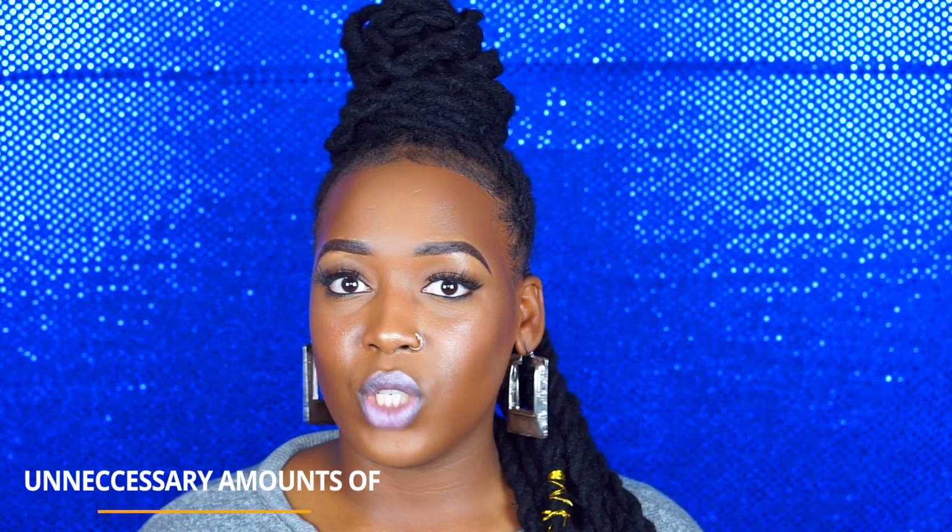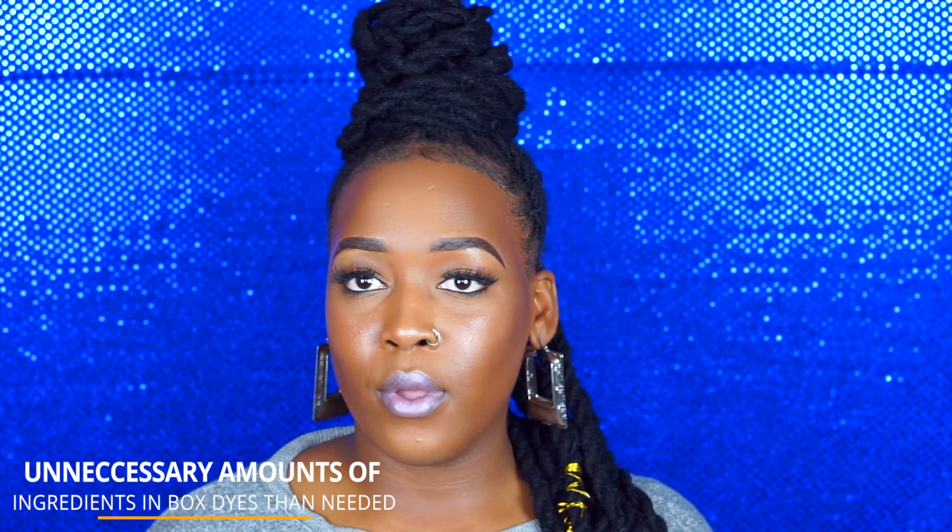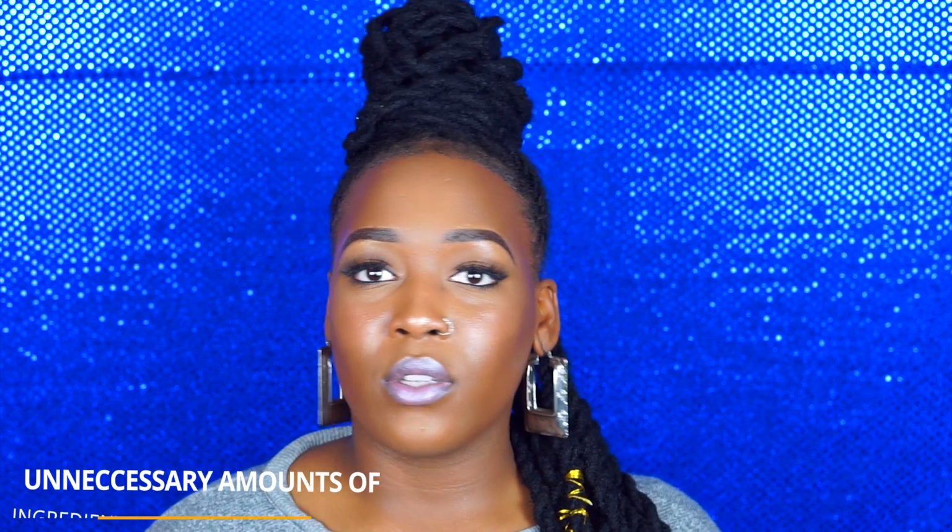The thing about box dye is that there are products in the dye itself that you probably don't need if you're trying to achieve a certain color. For example, it might be a 20 or 30 developer in a dye that you only need a 10 developer on, because you're only depositing a dark color or something like that. When I do dye my hair again, if you're interested in seeing how I do that, then please let me know in the comments below and I'll be glad to share.